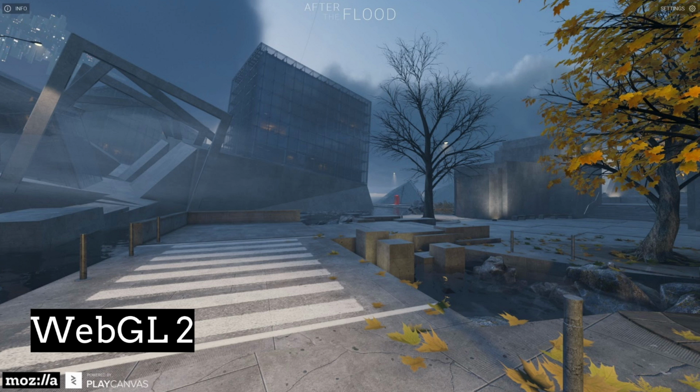We have a bunch of demos out there. If you look for WebGL 2 demos online, this one is After the Flood. It's a really slick demo of a post-apocalyptic city with floating islands. I feel like floating islands are the hello world of WebGL rendering demos, but this is no exception. And you should really check it out.